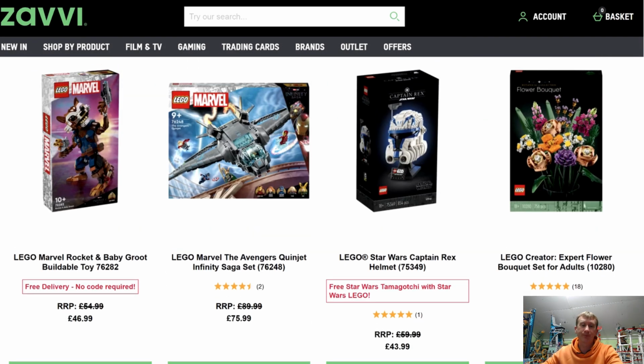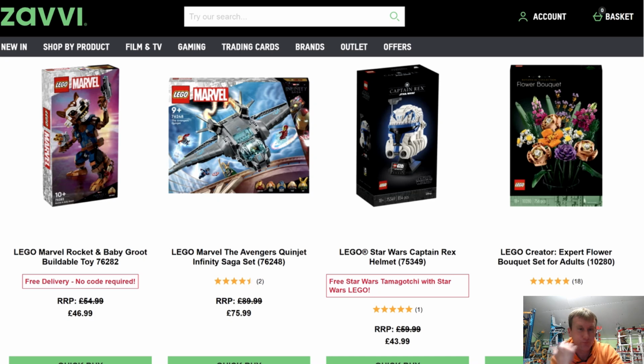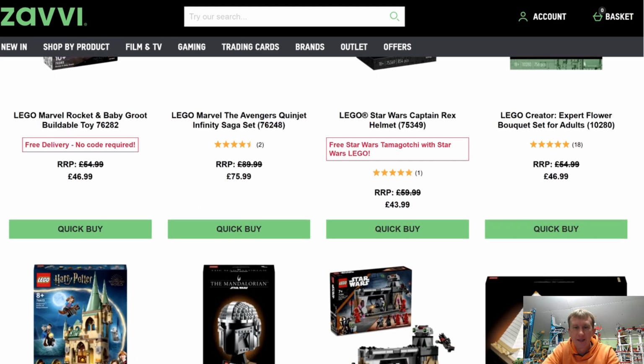The Quinjet, that is $75.99. Or just get the Avengers Tower and get the same minifigures with it. If you're thinking of getting both, you do get a Quinjet with the Avengers Tower and the same minifigures, so just get that instead. A little bit more money, but get that instead. 46 for the Groot, another one. Apparently you get a free Star Wars Tamagotchi with Lego Star Wars. Oh, Tamagotchi's making a comeback.